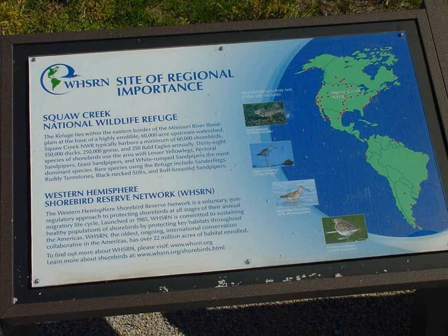WHSRN is the site of regional importance. Don't use abbreviations unless your audience knows it. That water district, people in that area may know it. But if you're at a site where you're getting people from across the country or foreigners, people visiting from everywhere, they may not know that. You notice down here that second paragraph is the full wording for that title. But that's huge. So it doesn't work well.